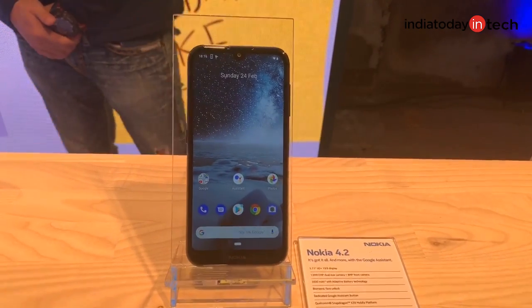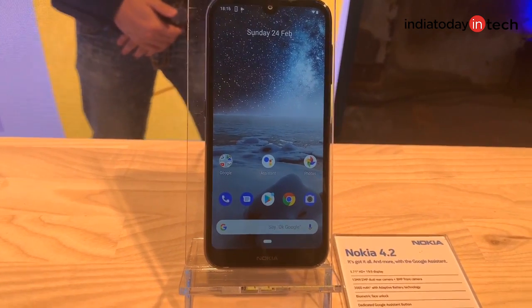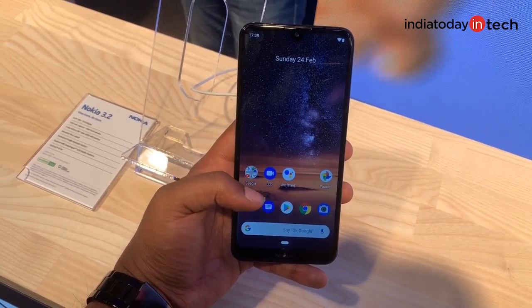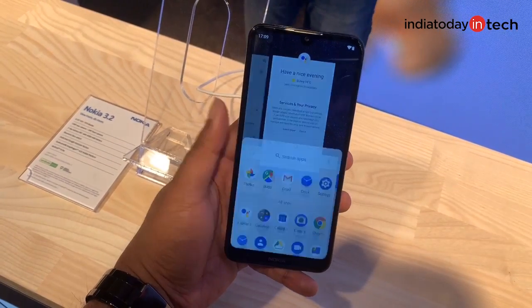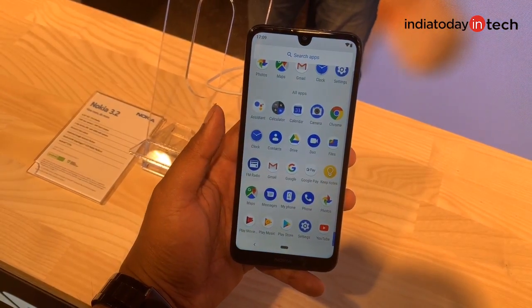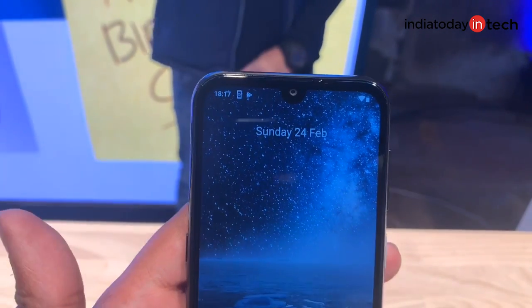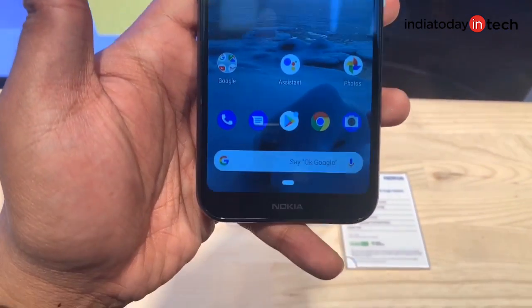Now all these smartphones are flagship grade, which means that they will be priced over 50,000 rupees if and when they arrive in India. But Nokia showcased the 3.2 and 4.2 smartphones that are priced under 10,000 and under 15,000 rupees respectively. And what's the great thing about them? They have a water drop style notch design similar to the Galaxy M10 and the M20. These phones have good screen to body ratio and a very premium looking design for a budget phone.